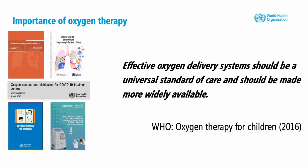WHO has developed several manuals and guidelines describing oxygen therapy. These are available online at the main WHO website. For decades, WHO has considered that effective oxygen delivery should be a universal standard of care and should be made more widely available. Oxygen is considered an essential medicine and is listed on the WHO Essential Medicines lists.